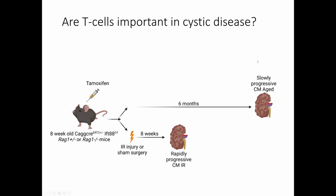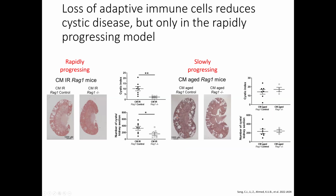When we did this, we got a pretty surprising result, at least to us, that when we deleted adaptive immune cells, we found that loss of adaptive immune cells significantly restricted cyst growth, but only in the rapidly progressing injury accelerated model. And I think you can see histologically here, it's pretty evident that we had a substantial rescue in this group, whereas in the mice that were progressing at a slower rate, we had no effect on the phenotype as shown here on the bottom.